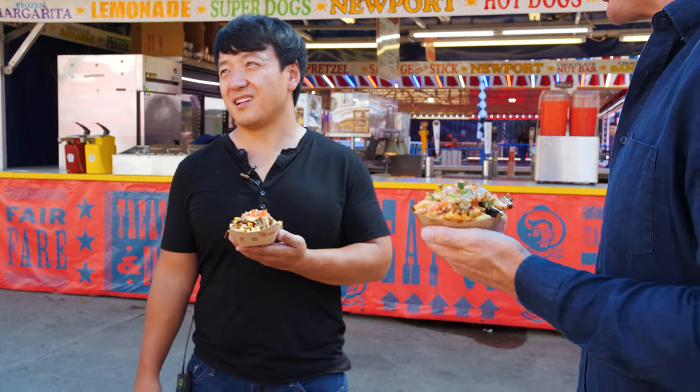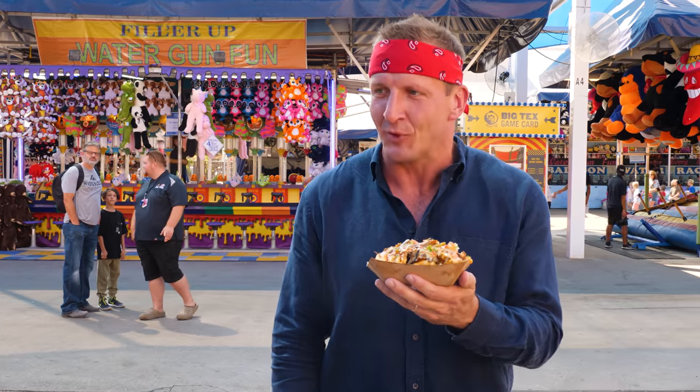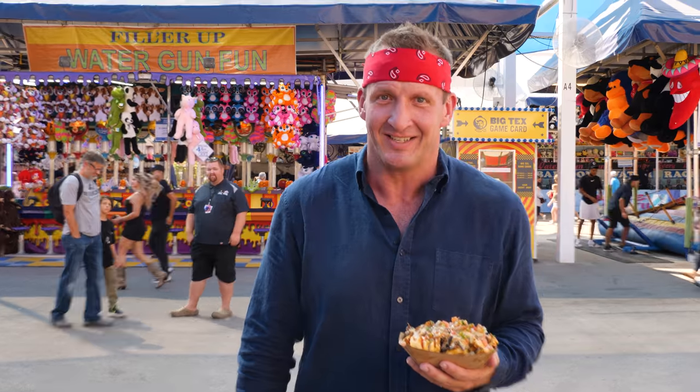Yeehaw! There's a cruise ship coming through. We are on to our next food. We're outside and it is hot. It's hot, but this thing looks hotter.